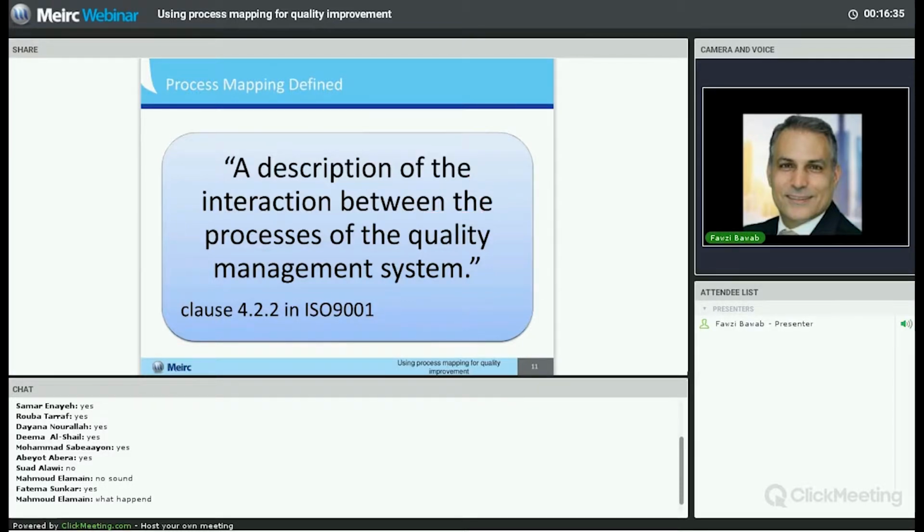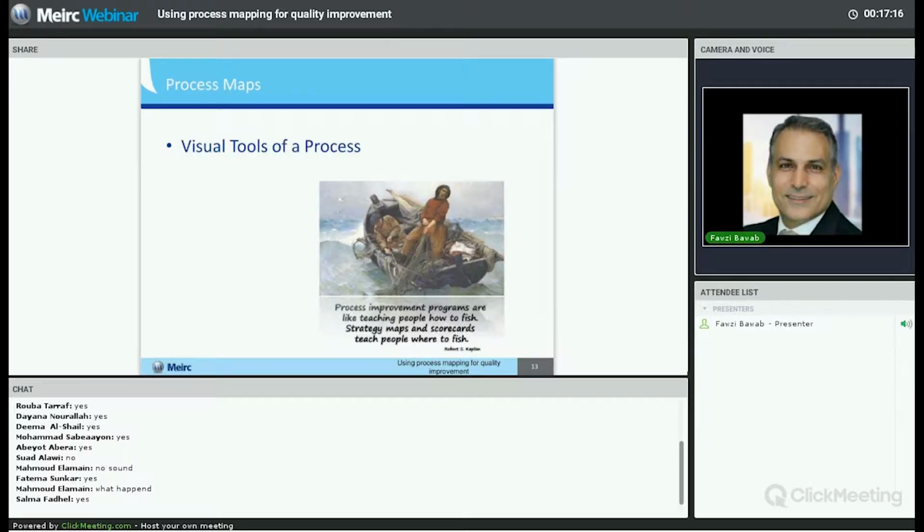Again, another process mapping question. People say, what is process mapping? Well, in a simple format, and this is taken from the ISO definition, it is a description of the interaction between processes of the quality management system. Now, how would you describe that? How would you do that? Well, you basically have to present it in text. Some people do process mapping in text. They explain a process. Well, maybe we can do a visual, and that's what people prefer.